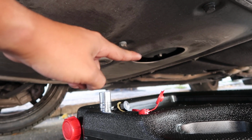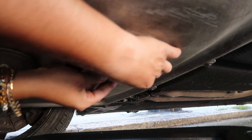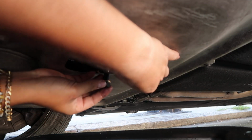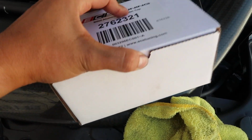So 13mm, break that loose, and then replace it with this. All right, let's see how fast I can do this. Got the new one ready. Old one's about to come off, and it's gonna be a quick motion. 1, 2, 3. All right, next thing on the install, their billet aluminum oil filter cap.